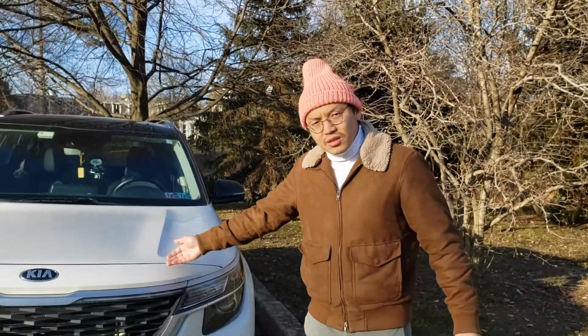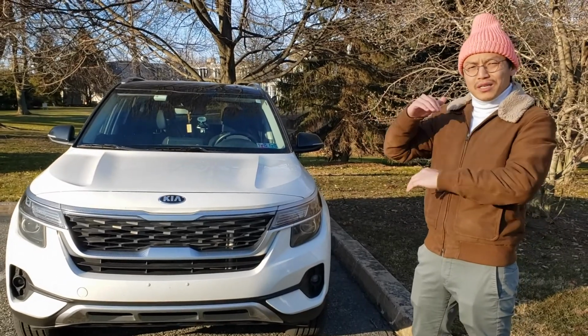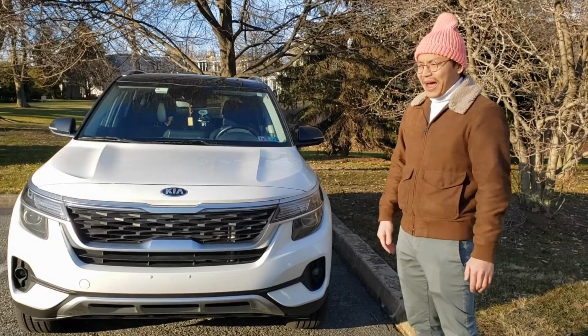So when we first started looking for our compact SUV in mid-2020, we looked at your standard CR-V, your Toyota RAV4, and all these SUVs kind of had similar features, and also they were a little bit more expensive for our price point. But when the Kia Seltos came out, we really liked where its price point was, but also more importantly, we liked the look of it as well.